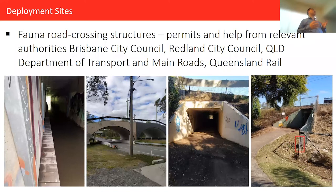And after we have collected a sufficient number of images and trained the AI, then we deploy cameras in those animal paths, right? Underpass or overpass. So these are the areas that were provided by the Redland City Council, the Brisbane City Council, and the Koala Action Group in Redland at Queensland Rail. So these are the interesting locations that we want to monitor to see whether koalas are using the animal paths there, or they are using the shared paths between animals and pedestrians.